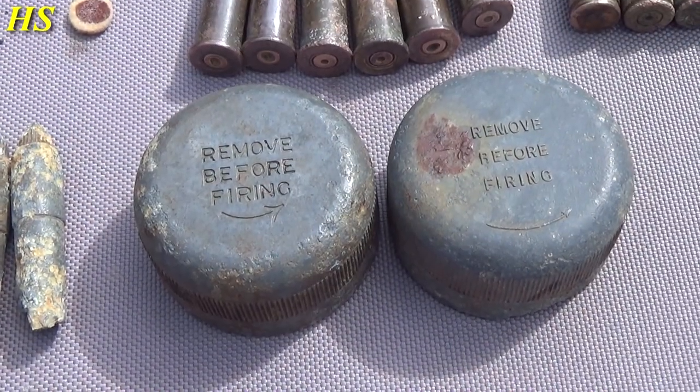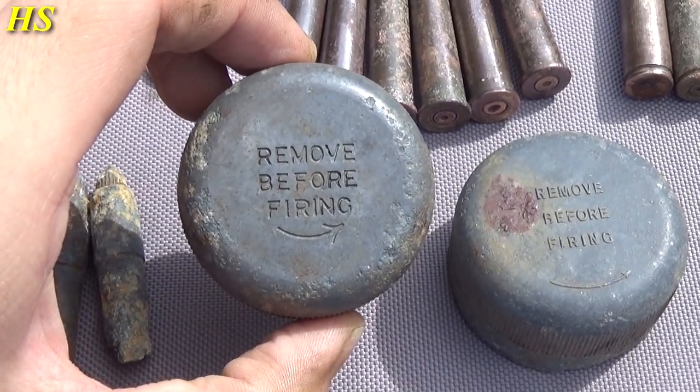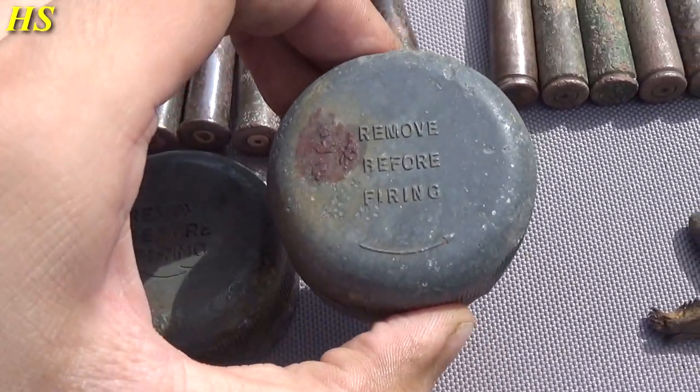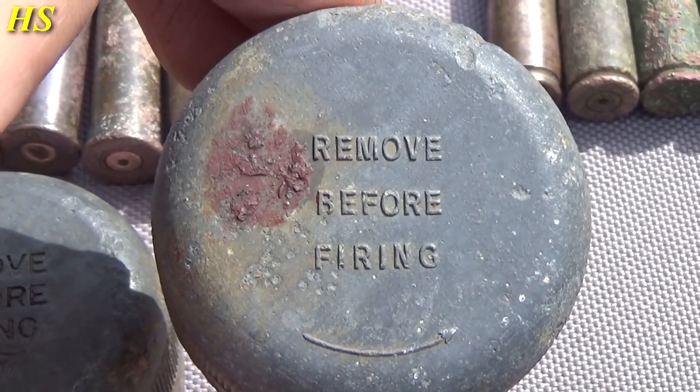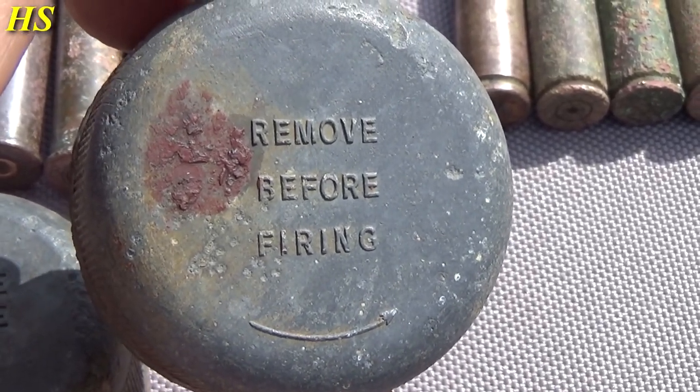These are actually my favorite ones, as you can see. The safety caps for the 2-inch mortar grenades, removed before firing, and they are in pretty good condition still. Even better than I thought. This one still has the remains of red paint right there, so I'm not going to clean that, of course, because I like the original paint on it.